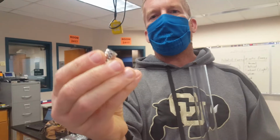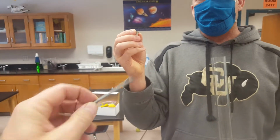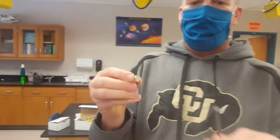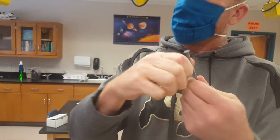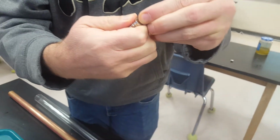What I have in my hand are some rare earth magnets called neodymium magnets. They're getting more and more popular as the years go by. They are incredibly strong magnets. So here I've got an iron nail, and you can see it's really stuck. I'm not faking. They really get stuck. And to pull these apart, I have to slide them.